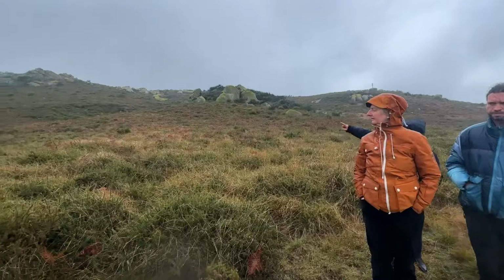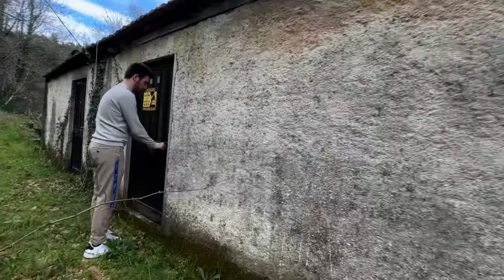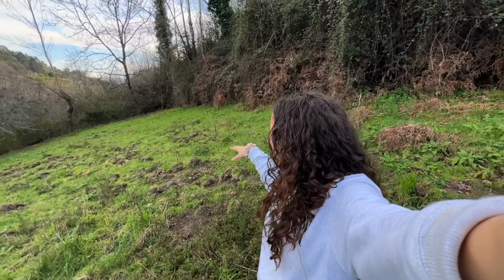And then, out of the blue, on a rainy day in the middle of winter, I found this amazing property sitting on 10,000 square meters of land with an abandoned house for 47,000 euros. Since the first moment I saw the property, I knew I had found what I had been looking for.